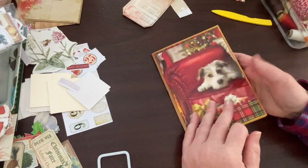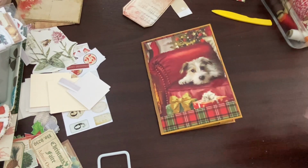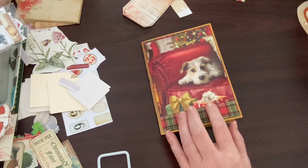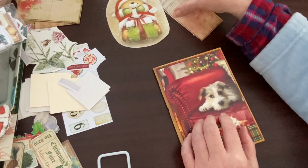Just need some decorations on him. How long have we been? 45 minutes. Shall we just put a few in? Just so that, because I don't really want to come back with another video for this. I want to move along. So what have we got? We've got tags, but we haven't got any pockets.